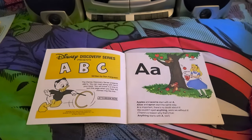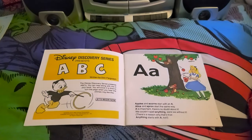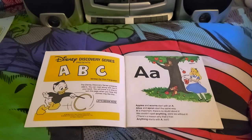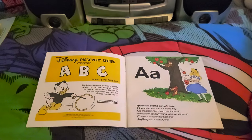Let's begin now. A. Apples and acorns start with an A. Alice and apron start the same way. A is important, there's no doubt about it. We couldn't spell anything without it. There's a reason why that's true. Anything starts with A too.